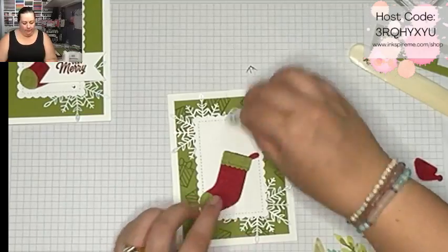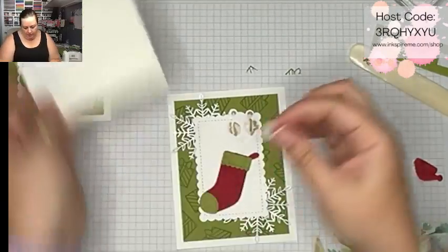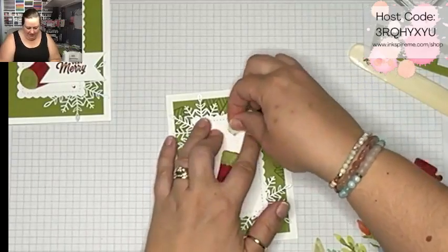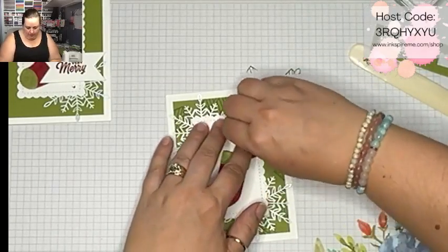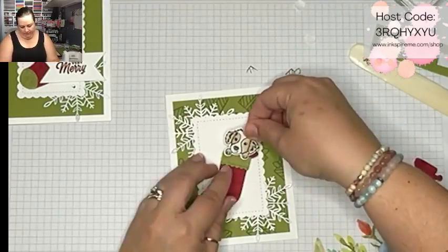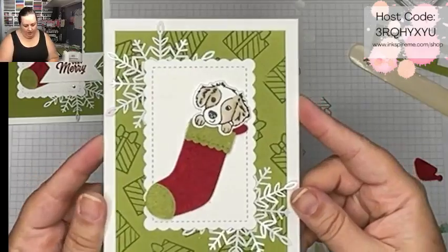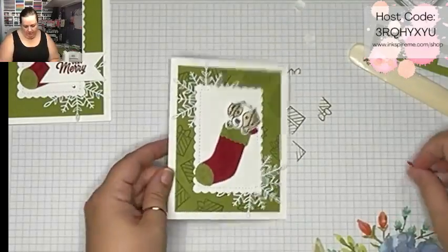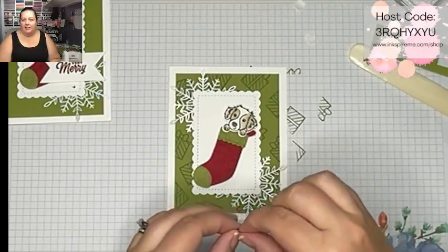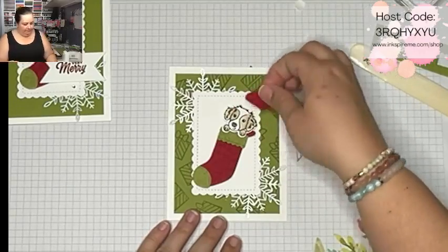So cute. Now I will say, when I was creating my sample, I toyed with the idea of adding a little Santa hat, but I didn't love it. I don't know, what do you guys think? I thought about, you know, sort of a skew on his head or sideways. I'm not 100% sold. I don't know. What do you guys think?